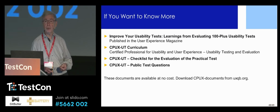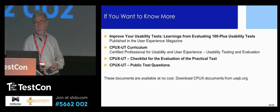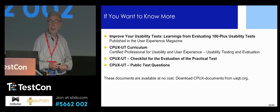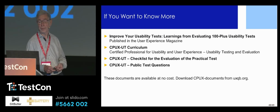The CPUX-UT curriculum is about 70 pages long and contains the things that you need to know to pass the examination. Of course, we offer training courses, but it's also possible to self-study. We try to be as honest as possible, so we don't just have the practical test. We also show the precise criteria that we use for the evaluation of the practical test. All these documents are available at no cost from uxqb.org.